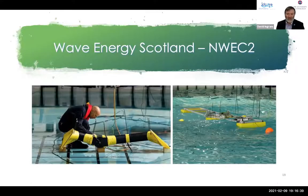We've done testing and development for Wave Energy Scotland. So this is the motion device being tested, one of the early designs. That's a device that is now in an updated design about to go into the sea in Orkney for further testing.